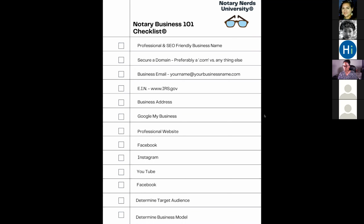I don't know if you know this, but I did get an EIN, but I got it under kind of an umbrella name because I wasn't sure that I was going to just do notary. And then when I filled out my W-9, I used that EIN with the name of my notary system. It's not the same name. So I don't know if that's even what I can use or not.